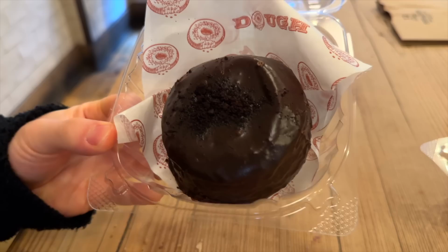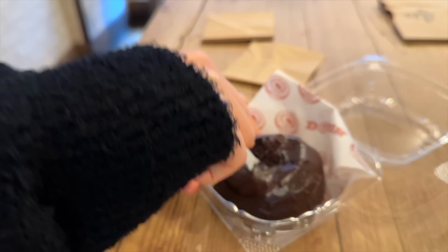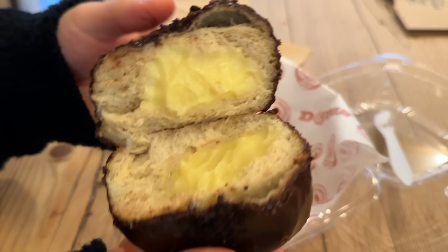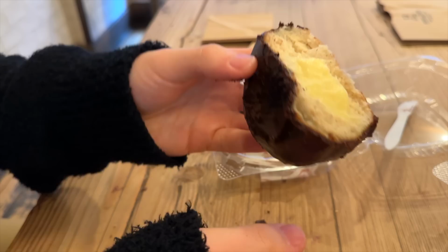Let's move on to the Boston Cream Donut, aka the American Deep Fried Eclair. This next shot is so satisfying, I think we need some music. It is heavy and we all know why. Let's give it a taste and rate it 1 through 10.